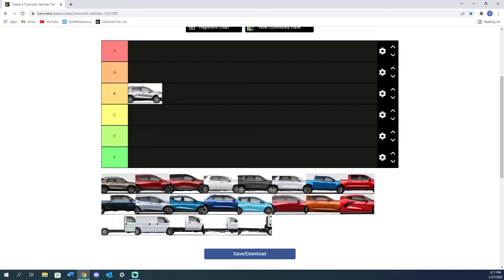The trunk is small. You fit 5 people in it, but you can't fit their luggage. And the middle seat's not going to be any fun. So, we'll start with that.